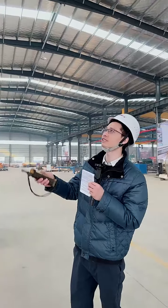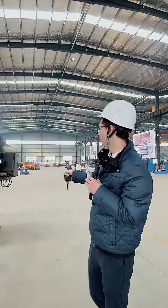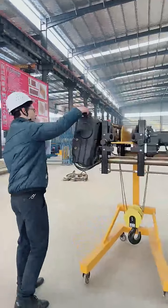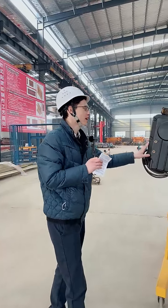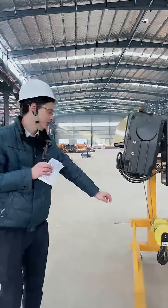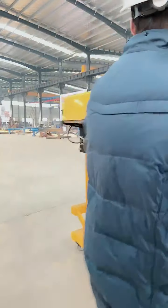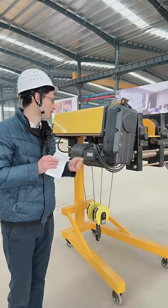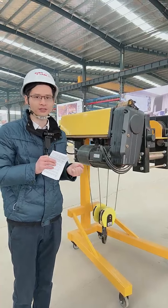And just now we have seen the overview of the whole crane. Now you can see this is the hoist for the crane, single hoist. And you can see the capacity is 5 or 10 tons. You can see it is FEM. So for our crane, we are following the FEM standard and ISO standard. So the crane design and the crane production will follow the FEM standard strictly.